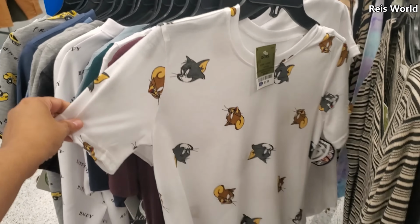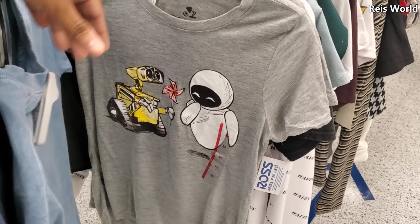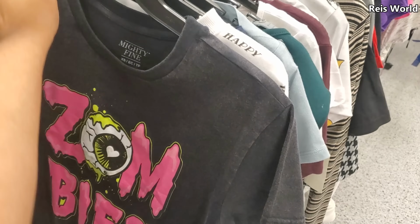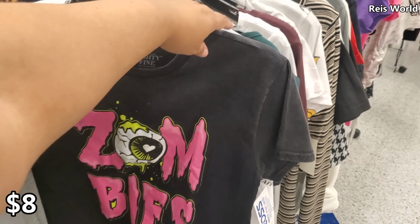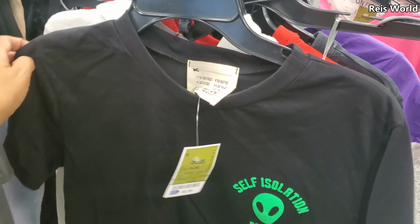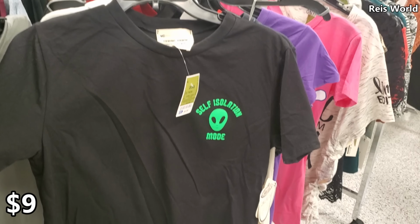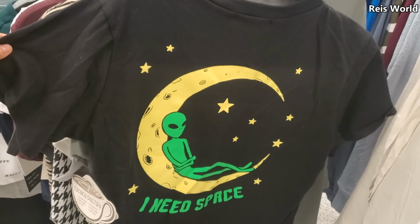Tom and Jerry is $8. Vincent Van Gogh for $8. And they do have Wally longer in the back for $7. $8 zombies. That one's kind of cute. So these are by the brand French Pastry. And $9 self-isolation mode. Little green alien guy in the front and in the back.